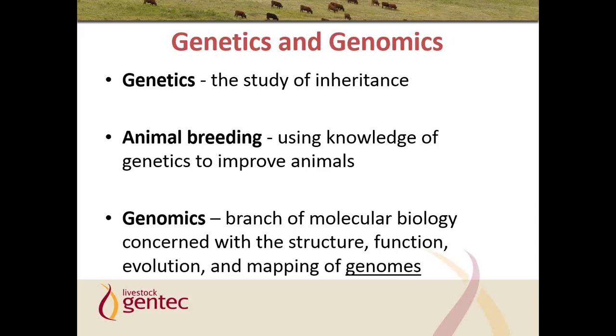Genomics, by definition, is a branch of molecular biology which concerns itself with the structure, function, evolution, and mapping of genomes. So that's looking at the genetic code, the function of genes, and how the differences in genes change the differences in phenotype.